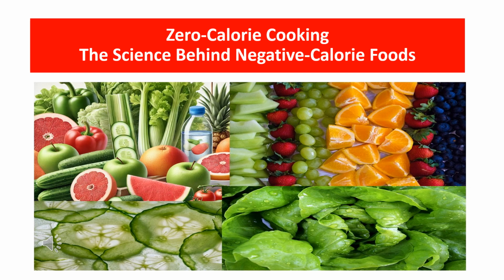What's the best way to incorporate negative calorie foods into my diet? Use them as snacks, in smoothies, salads, or as meal starters to help control overall calorie intake while staying satisfied. Can negative calorie foods help me lose weight fast? They support weight loss, but true fat loss comes from consistent calorie deficits and exercise.